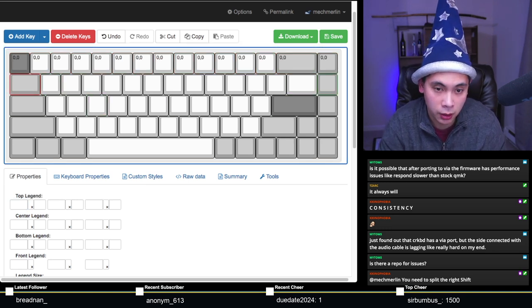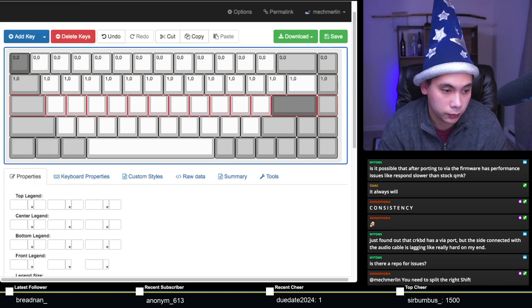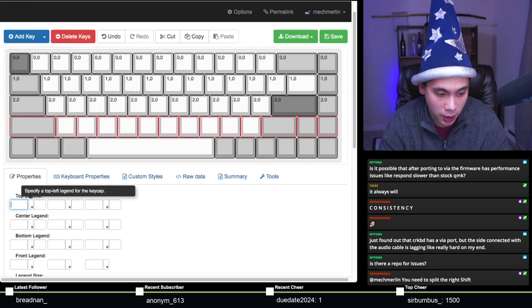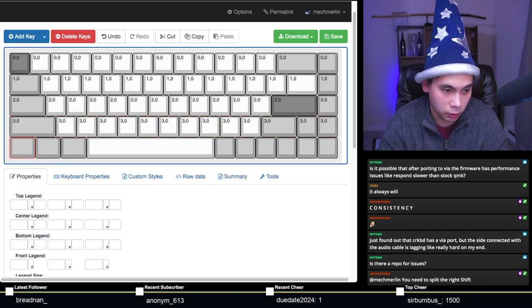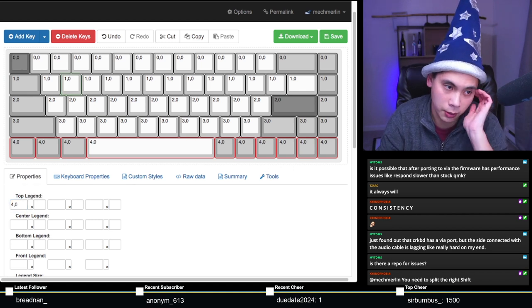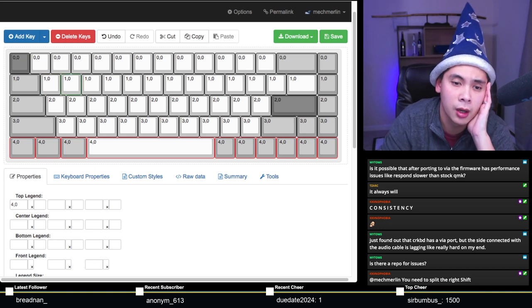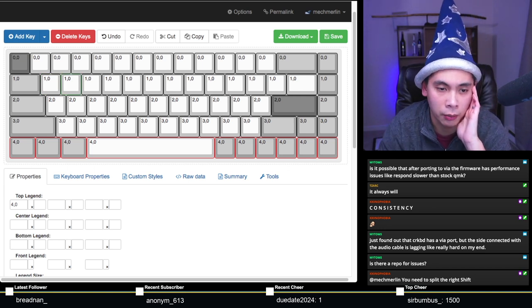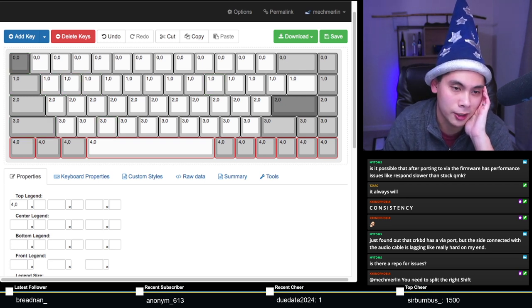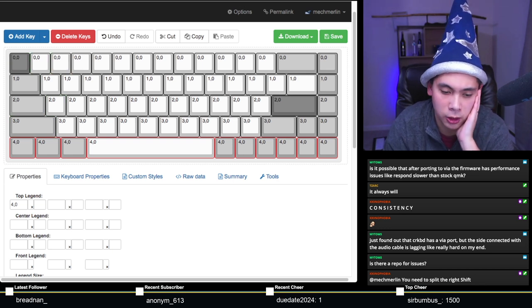On the top left, you need to fill them out with a set of two numbers. Right now, I'm just guesstimating as to what they should be, but you'll see why in the next bit. Okay, so all of these numbers, 0,0, 1,0, the first number designates the row, the second number designates the column. I can usually guess what the first ones are, but the way to know for sure is you have to look at your keyboard's layout macro.